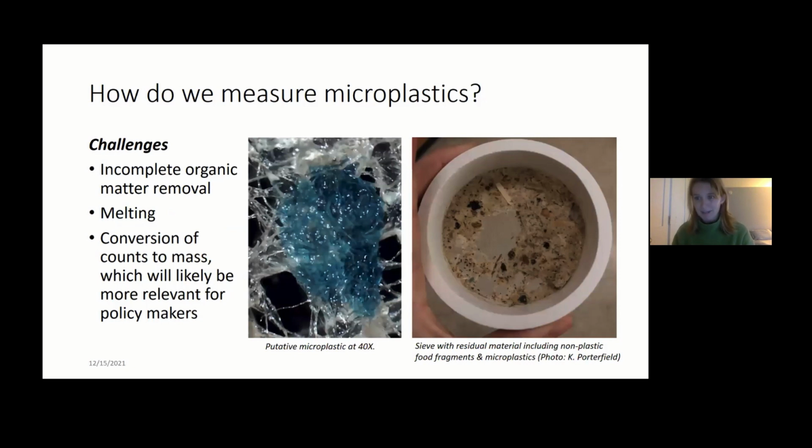As I mentioned, there are a couple of challenges we've come across with the isolation step in particular. Incomplete organic matter removal is a problem. In this picture on the right, you can see a lot of residual material in the sieve. Under the microscope, it's like looking for needles in a haystack, because you have to wade through a lot of organic material to find the plastic. That's challenging.